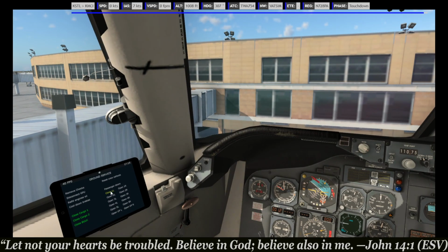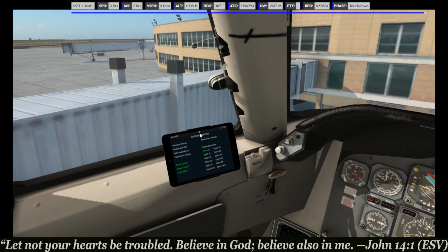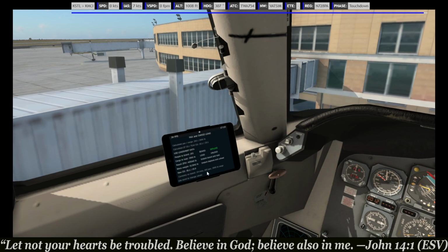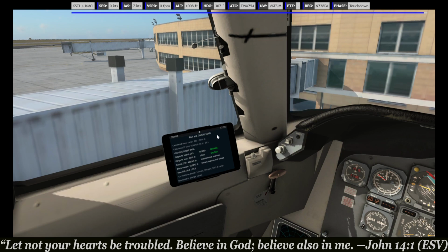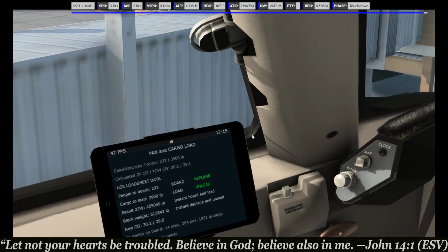All right, folks, we are in. I got all the checklists done. The only thing we have left to do, come in here to payload, deep plane, and unload. Unload will unload just as quickly as it did before deep plane. As you can see, it goes down at a steadier rate. But folks, we are in Kansas City.